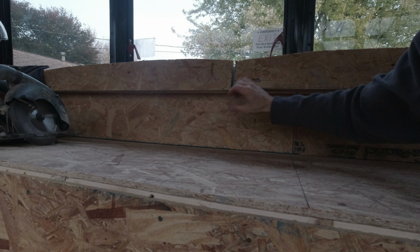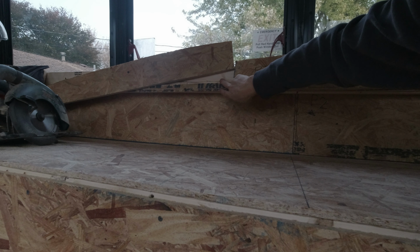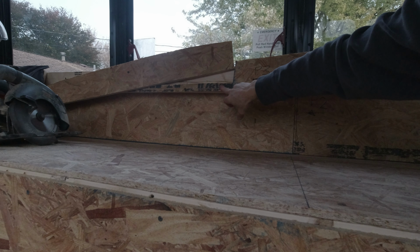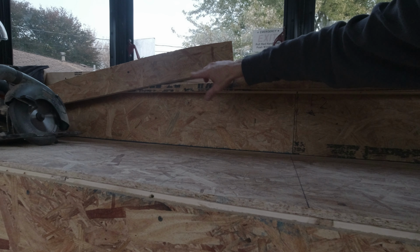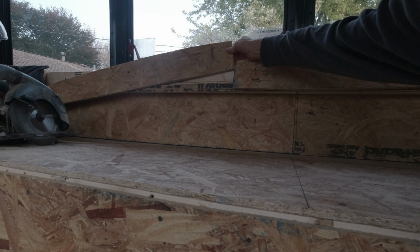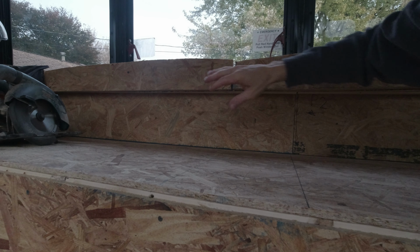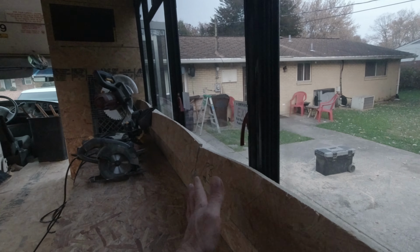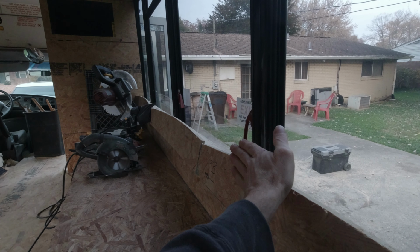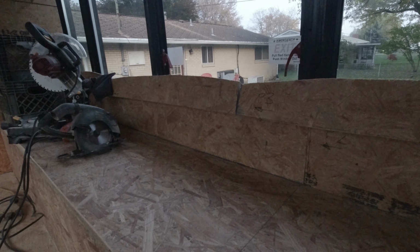Put a 2x4 up under here, and behind this, I just took a small piece of half inch, cut it at the same width all the way across. That way, when I go to put those on there, that gives me that little bit of an angle. Because I don't like these things to sit flat. I like to kick them out a little bit. So we've got that taken care of.